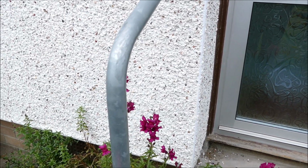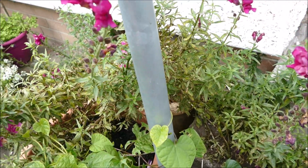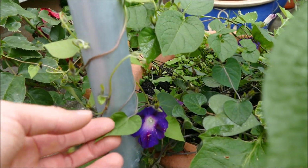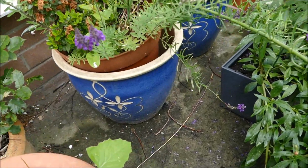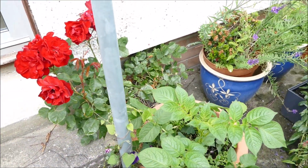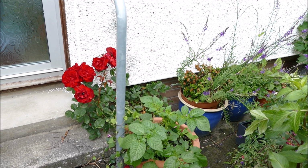But what I've decided to do is grow up the morning glory plants here, up the railings to cover them. The morning glories have been quite slow outside. Scotland is a bit too cold for them, unfortunately. They are flowering though, you can see there's a flower there. They do look quite nice, and I'll just give you another close-up of this flower here. They are quite nice flowers, but as I say, they're really tropical. They don't do well in Scotland, so they're struggling a bit. The ones in the polytunnel though are looking amazing, and I'll do an update on them soon.